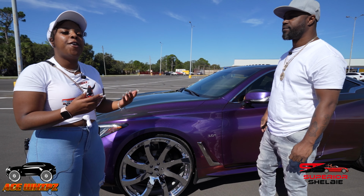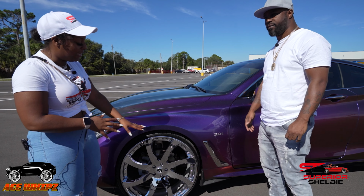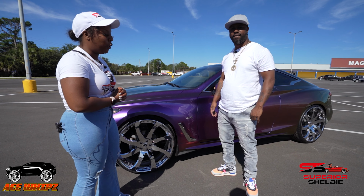But like he stated, he definitely wanted to be different, and I love different. So going chrome on chrome like this, it just brings it a classic feel. It actually is very classy with the chrome and with these flips. So I really do like it.